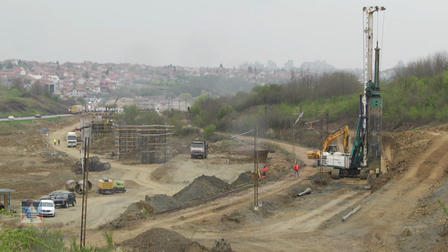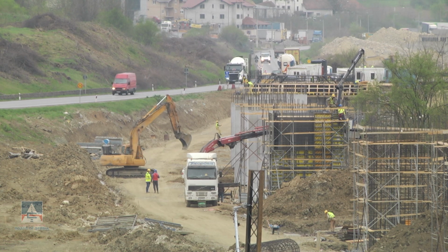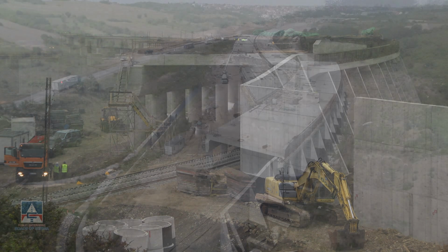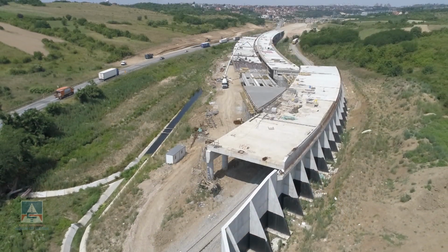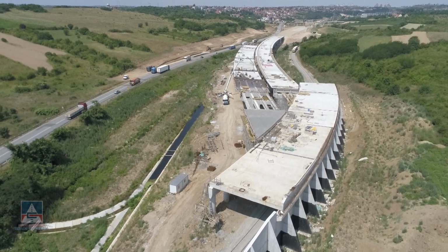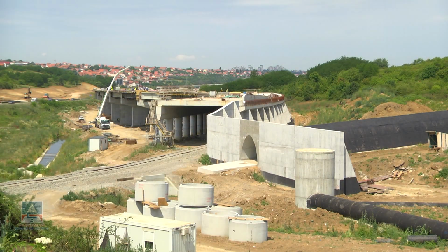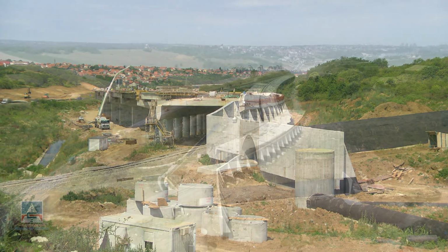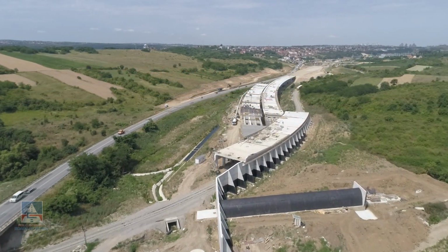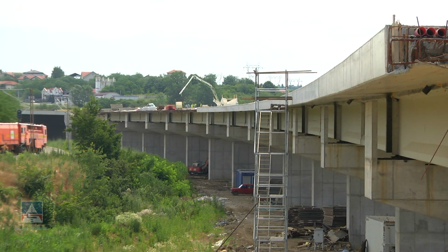The most significant structure built on the motorway is the bridge crossing the valley of the Miloš stream, slipping between the railway line Belgrade-Mala Krsna on the left and the ring road on the right, intersecting the regulated stream bed. The right bridge is 433.6 meters long, while the left bridge structure is 376.7 meters long. The structure has 15 segments, 25 meters each on the right bridge, and 13 segments, 25 meters each on the left bridge. The bridge consists of 2 independent structures connected by an expansion joint.